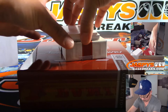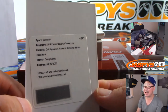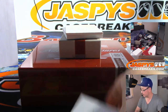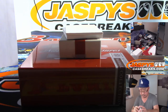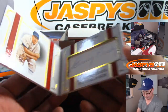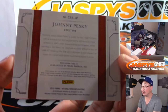What up, G-Lo? There's a book and a redemption. Let's do the redemption first. That's Craig Biggio. Nice. Cut signature material booklet names. All redemptions go to number 0, Roger Hoynes with that. Nice, Craig Biggio. The book is Johnny Pesky, 3 out of 10. Another one for Sean. Wow. That's pretty cool. Old Johnny Pesky.